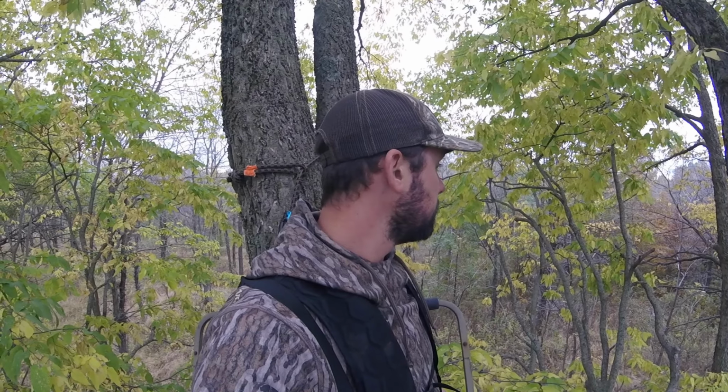All kinds of trails through here. I mean, everywhere. Fresh droppings. Fresh scrape down there on the end. Big community scrape. I got pretty high hopes today that we'll see some deer.